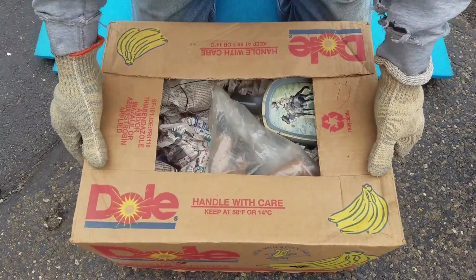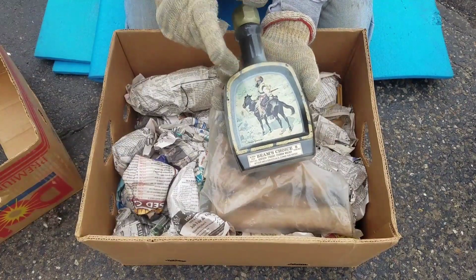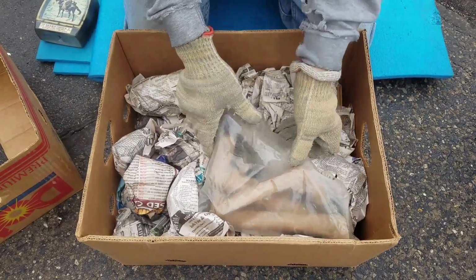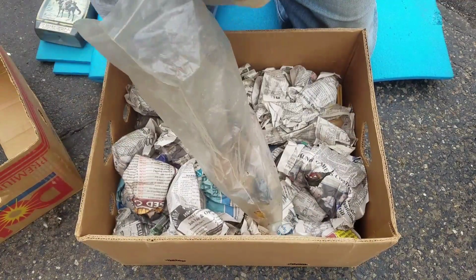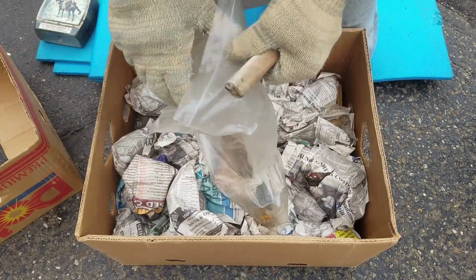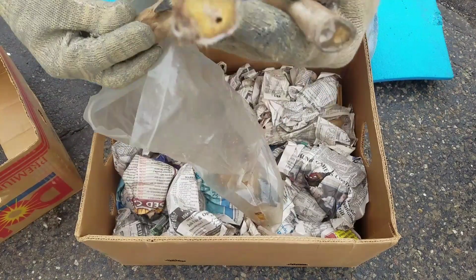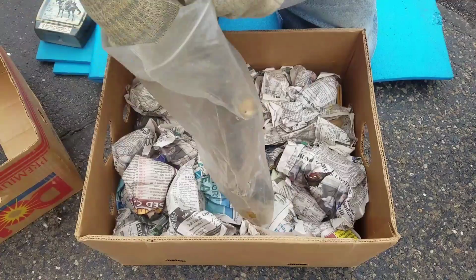All right, another box. Here we go. We've got Jim Beam, the Old West. This guy absolutely loved the Old West. And, oh my goodness, Bucky. Bucky's gonna run again, guys. Look at that. I don't know why you would want to keep that, but Bucky is going to actually be able to run again. Oh, that's kind of gross. That is really kind of gross.